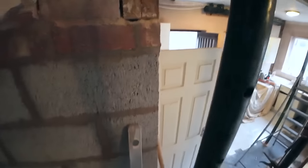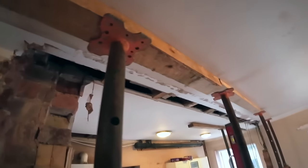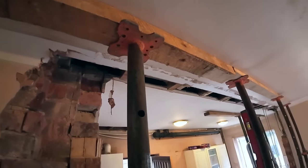Time to try and get this steel in now. I think we've got all the prep done. All the joists have got the packers on, so everything's flat. For a cup we can pack after. The bricks are going to have to get slid in after.